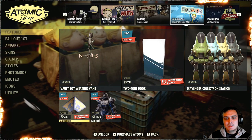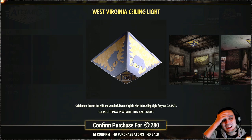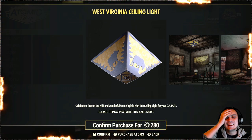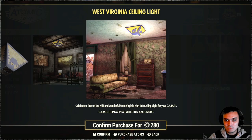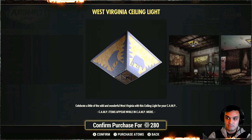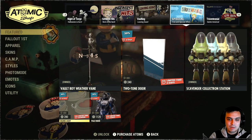Alright, so in today's Atomic Shop, we've got the West Virginia ceiling light. And I've confused it with the ceiling fan thing, and man, I was so happy yesterday, and now I am not that super happy. But essentially, I'm still gonna get it, because it kind of looks alright. Well, it looks like modern style, but anyway. I'm gonna grab it right now and display it.